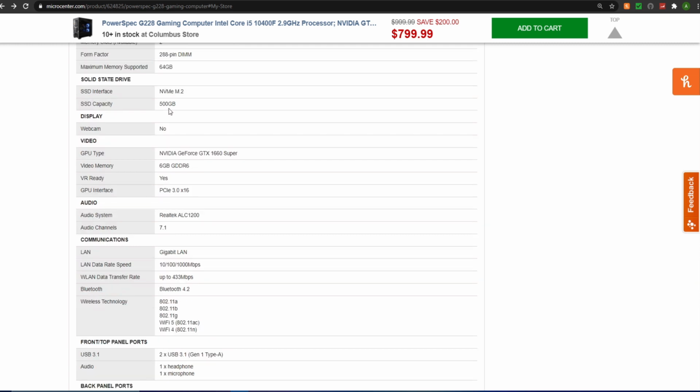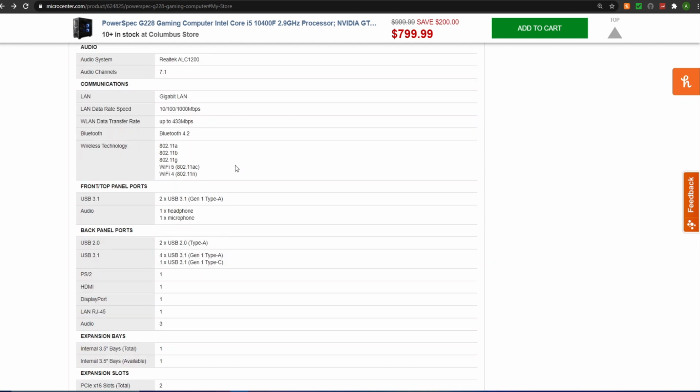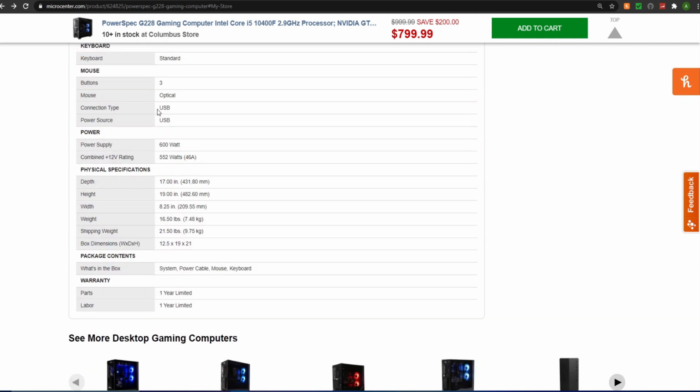Now for our storage, we got a 500GB NVMe M.2 drive, which is definitely great at this price point. And then for our graphics card, we've got a GTX 1660 Super. Everything else in here is actually pretty nice. We've got a 600 watt power supply. All of Microcenter's power supplies are certified.